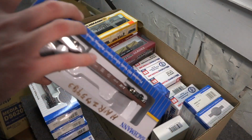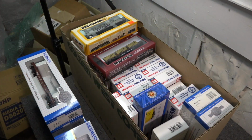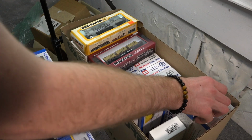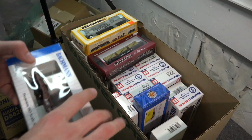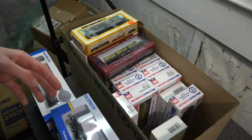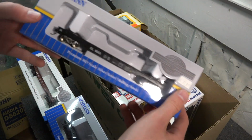We're just going to keep rolling through L&N flatbeds here. You can never have too much L&N stuff being a train dealer in Nashville, though, so nothing wrong with that at all. We've got probably almost 10 here by now, right? There's another one. And another one, and here's an Erie one. Switch things up a bit. Got one more Bachmann car in this box, and it's another one of those Erie flatbeds.